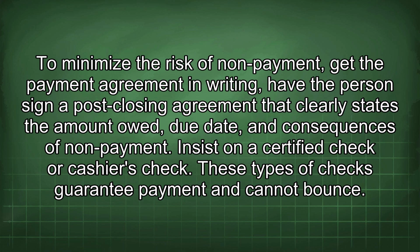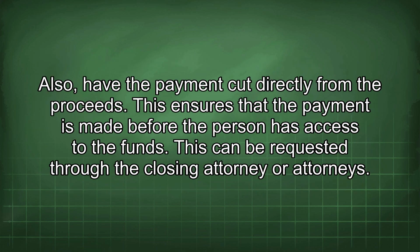Insist on a certified check or cashier's check. These types of checks guarantee payment and cannot bounce. Also, have the payment cut directly from the proceeds. This ensures that the payment is made before the person has access to the funds. This can be requested through the closing attorney or attorneys.